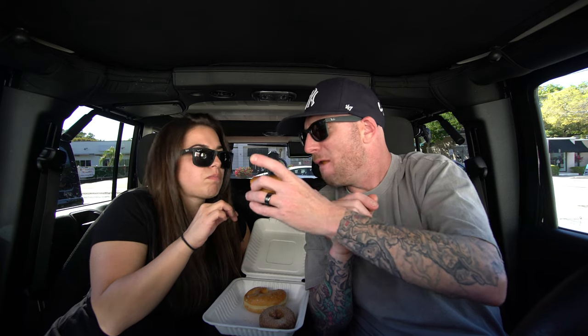I think I like that donut better than the glazed donut. It has a good after effect, honestly. The taste that I have lingering in my mouth right now is definitely nice. I kind of liked it better than when I first took a bite. It has a good aftertaste.